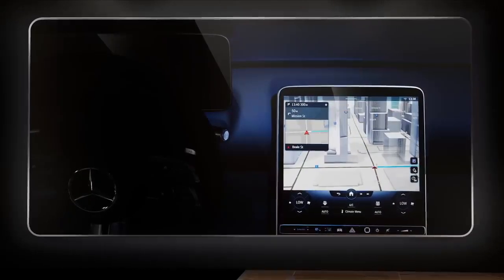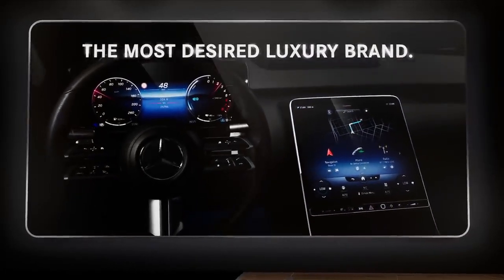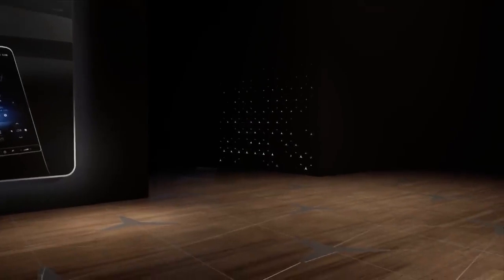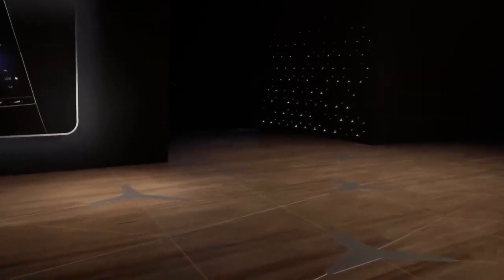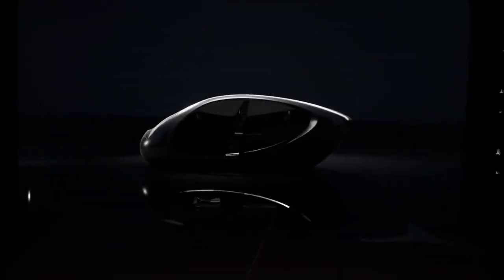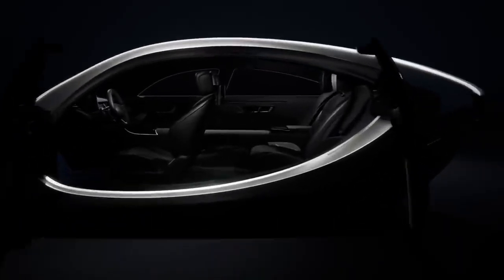With that in mind, and on my way to create the most desired luxury brand, we have worked hard to create a user experience far beyond beautiful displays. Besides the new look, we created a totally new digital approach for our all-new S-Class. This is the new welcome.